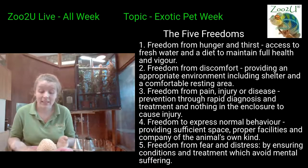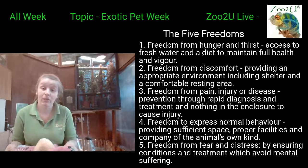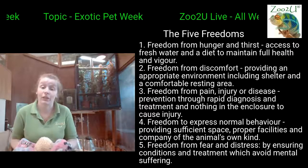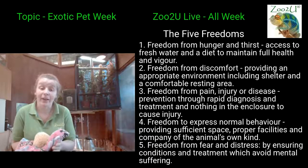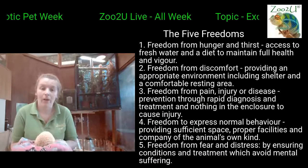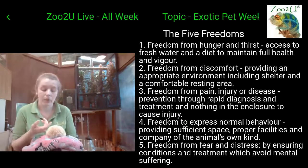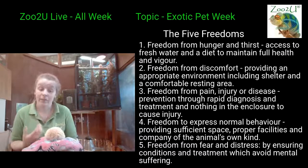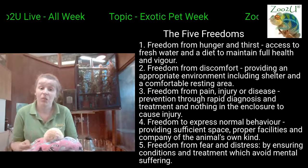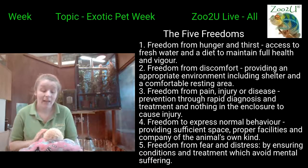So hedgehogs need a heat source. They are African. They come from a hot country. Their ambient temperature should be no more than 25 degrees Celsius and no less than 20 degrees Celsius. And they should always have a spot where they can go and curl up if they get too cold, which is very, very important. It helps them digest their food. If you get too cold, you want to sleep all day, wrap yourself in blankets. It's the same with these guys.